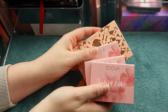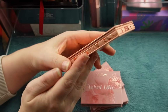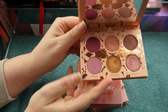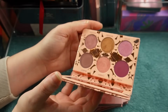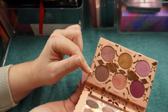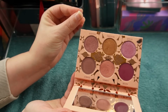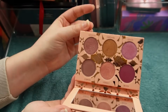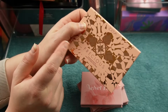I've got a whole host of other Zoeva palettes, and this is one that I almost decluttered last year. Someone was like, oh, I would like to have that, so I almost gave it away. And then I was going through my collection thinking like, oh, but it's got so many good shades. Like these 2 plummy things are so nice. It's a bit warm toned. It's a little too 2018 kind of stuff for me, but it has some really stunning shades, and I love the Zoeva formula, so I can't get rid of this.